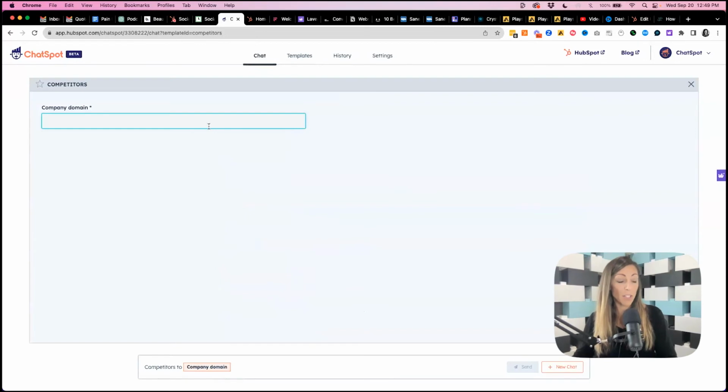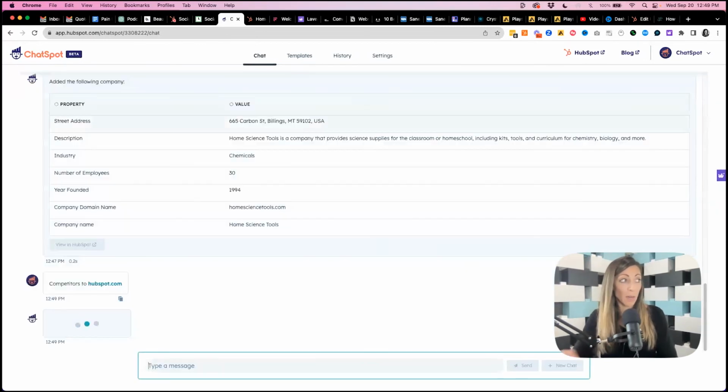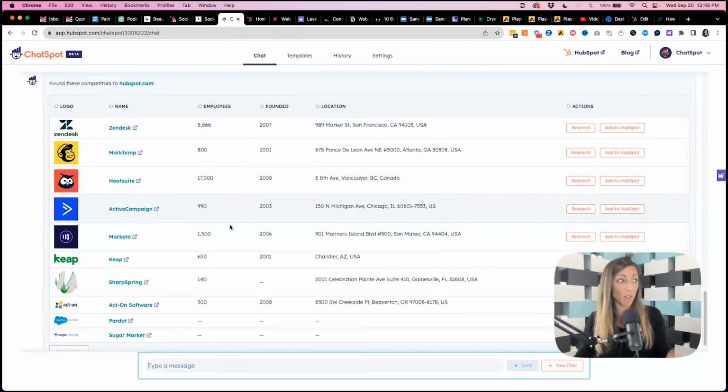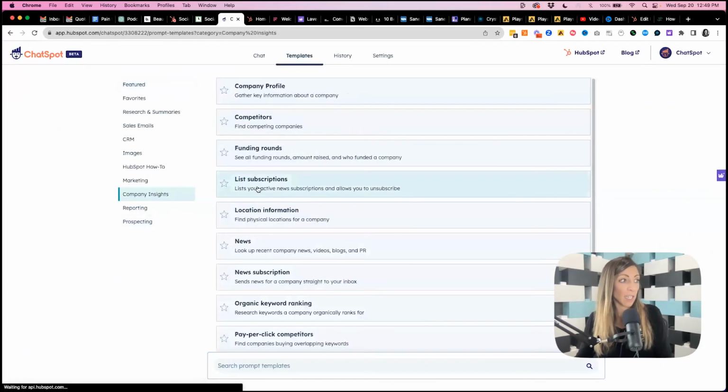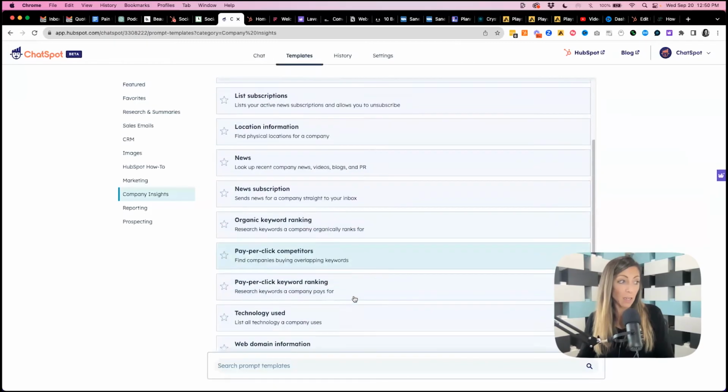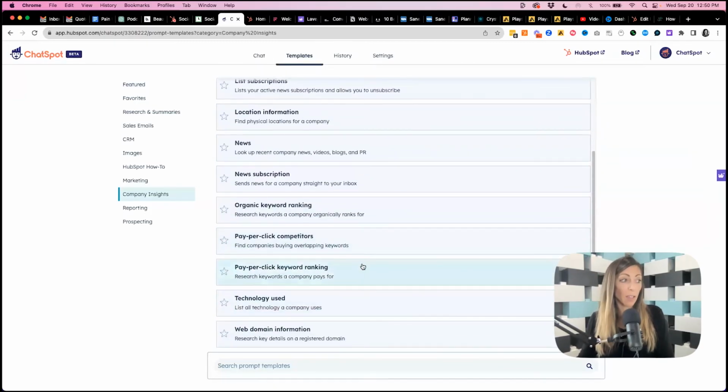So if I want to find all the competitors to HubSpot, I just type in the domain and it's going to give me all the companies that are a pseudo competitor, if not a direct competitor to HubSpot. What's interesting is I find when you do this and you put in your company, who does it think you're competing with? So that's one option in the competitor or the insights. Other options: find all of the news about a company lately. Find what the competitors are for pay-per-click. Find what technology a company uses on their website.